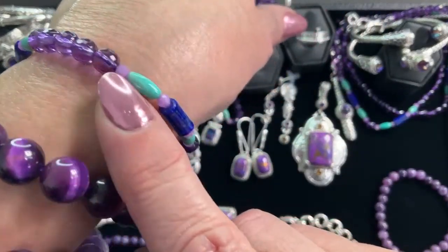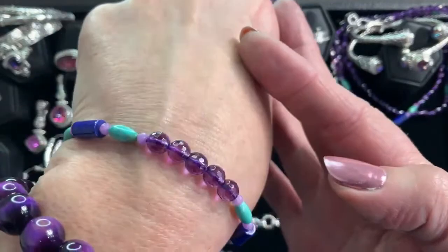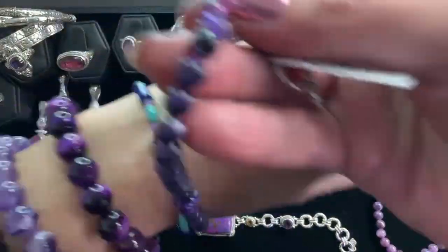So you saw this has all that mixture. Oh, this is such a beautiful bracelet, isn't it? Wow. And this bracelet is $69.99. It's BDS 324.